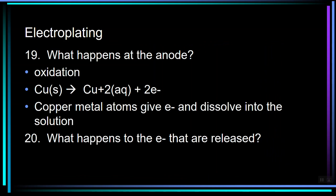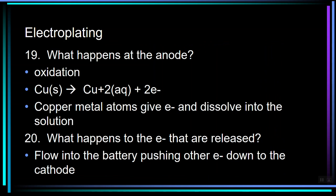You can remember it with the acronym AN OX. Red cat and AN OX. What happens to the electrons that are released at the anode? They flow into the cathode. Electrons always come out of the anode into a cathode of some sort.